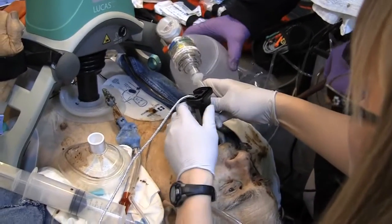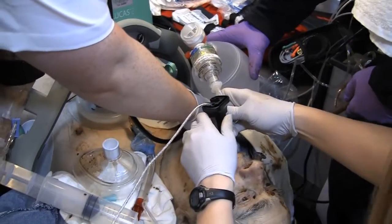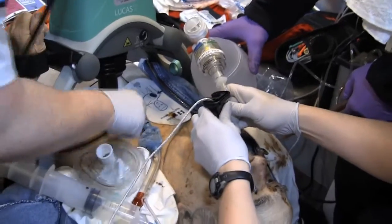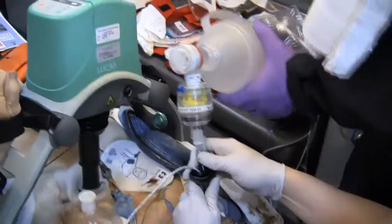Okay, breath. I'm seeing chest rise. Breath. 24. Good. Breath. Okay. Good. Let's pop on that end tidal, please. Yep. Got fluid in the tube too.